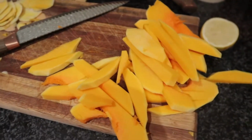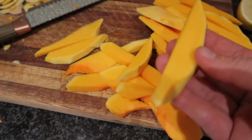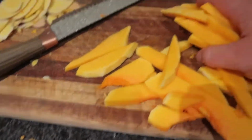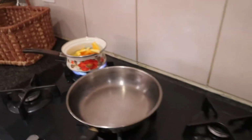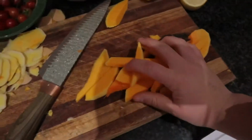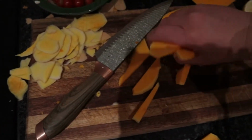Okay, so here is most of my pumpkin just chopped up in fat strips, and now I'm going to add it over here. I'm just going to boil it for a bit, like that. Some more. I think this will be enough though. I'm not going to boil this completely.